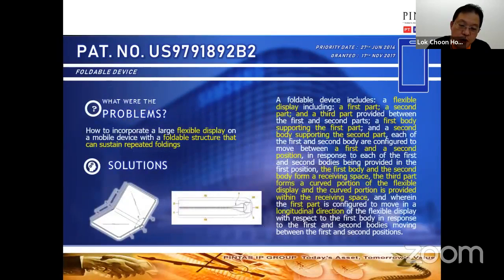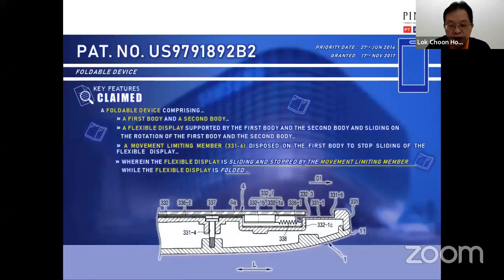So it's a simple solution. You want to fold, you don't want the screen to get damaged. How do you do it? You maintain that screen at a folded stage, a curve, and rest it in between the two bodies. And you have the stopping member to stop it from going out. So this is the first patent, to give you an idea of what Samsung has created. It's not rocket science technology. It's just a clever manipulation of the curved screen and the flexible display, and also the bodies of the phone.